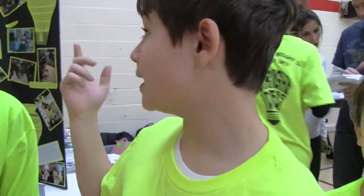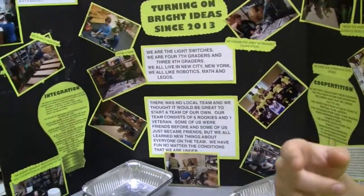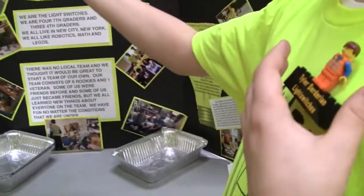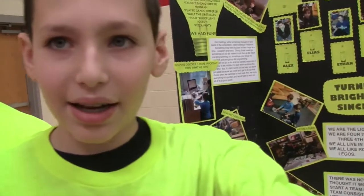We're team 4190, the Light Switches. We have the core values, which is we are a team, it's how we work together, how we include everybody. My favorite part is the robot game, which is you have to build a little Lego robot, then have it complete tasks on the board. I'm the only one on the team who has done it before.